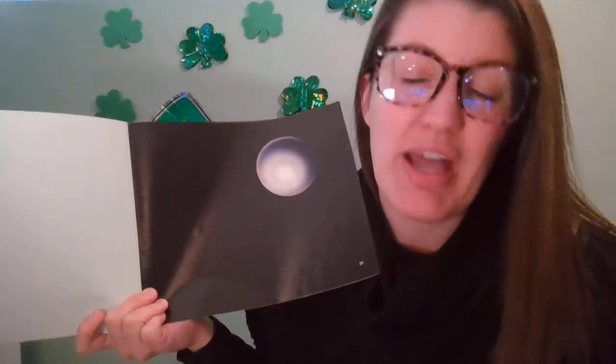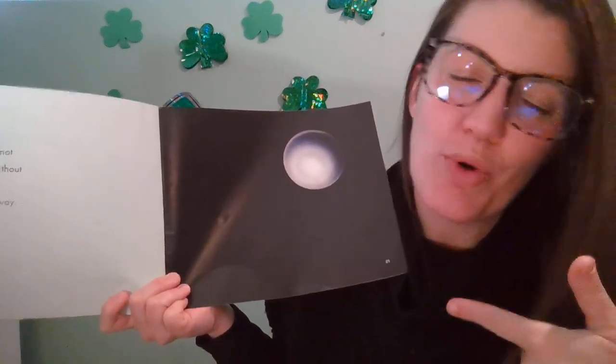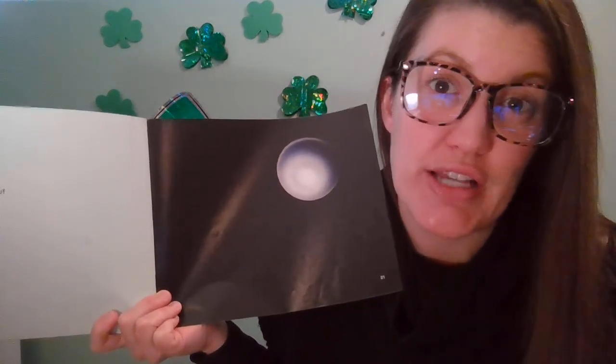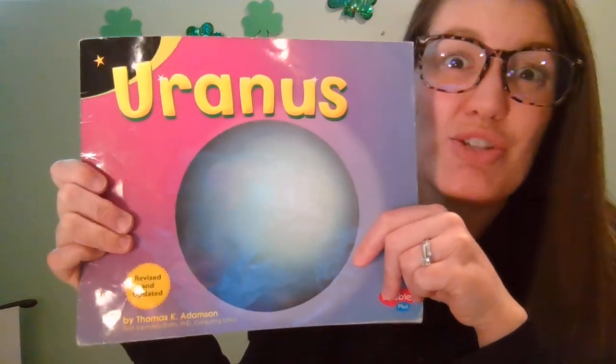So if you've read any of my other books about the other planets, they always show that sometimes you might see a star in the night sky that's not actually a star. It might be one of the planets. But you won't see that with Uranus. It's just too far away. You would need a telescope to be able to see Uranus from Earth. The end.